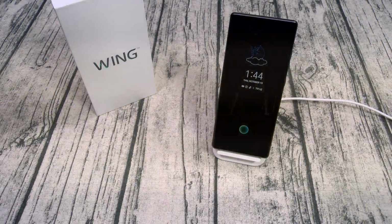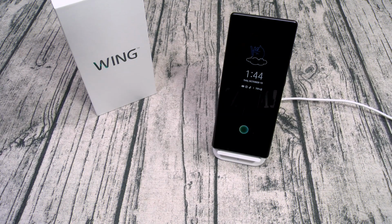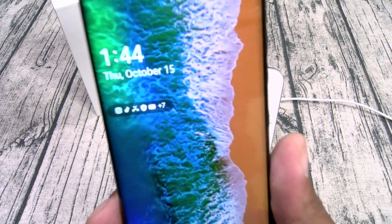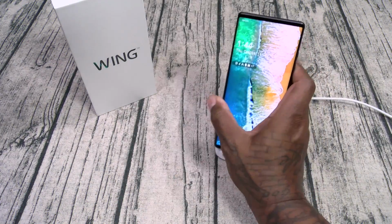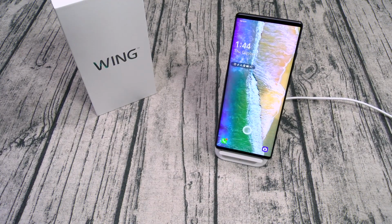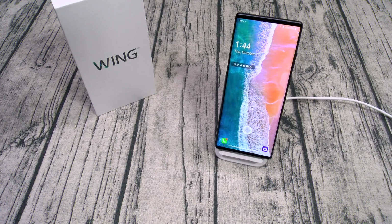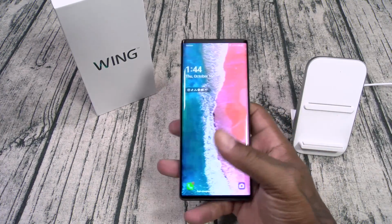All right, so now let's do the RDA test. Regular daily activities. Wake up in the morning, grab your phone off the charger, check your always on display. 1:44, I still got some time to sleep. Put it back on. Wireless charger on deck. Wait a couple of minutes. Wake up again. Okay, now it's time to get up.